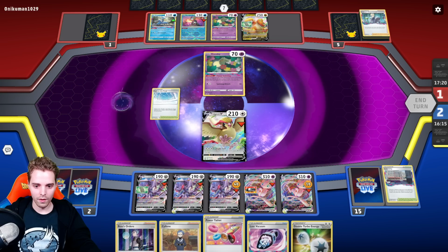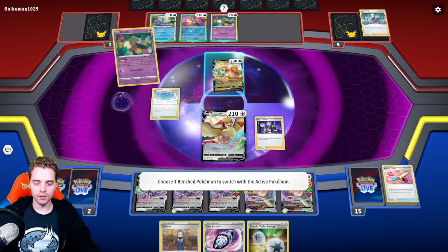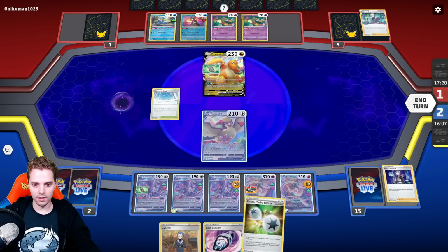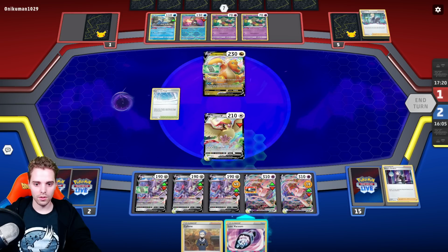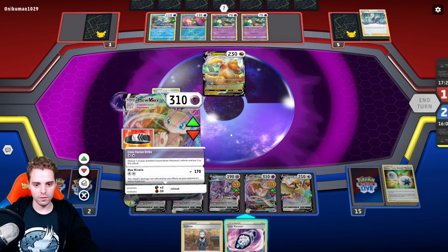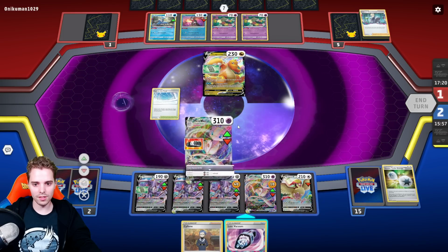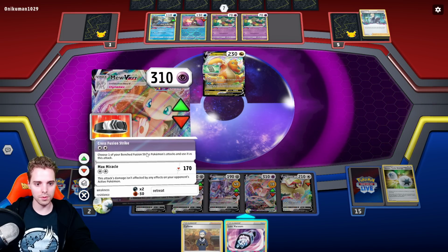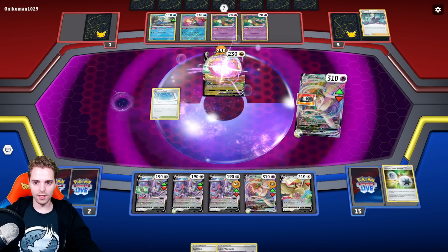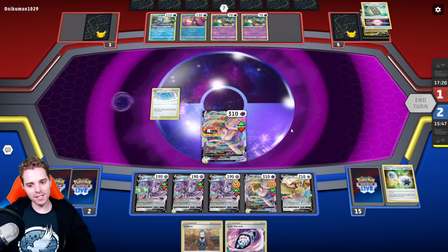Choice Belt, Tablet, Boss. Get over here. Yeah. Attachment. Retreat. There we go. If we use Cross Fusion Strike, we have 60 damage output, 40 additional damage output. That is going to be the KO here on the Dragonite. 250. Boom. Yo. That was kind of scary.